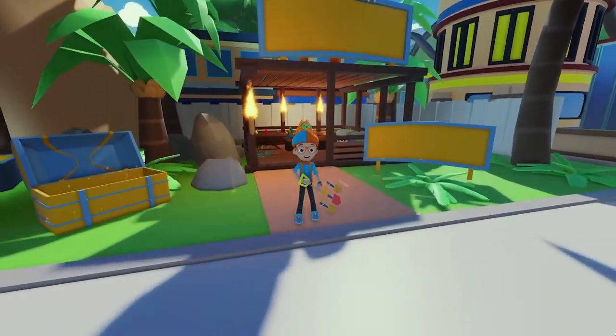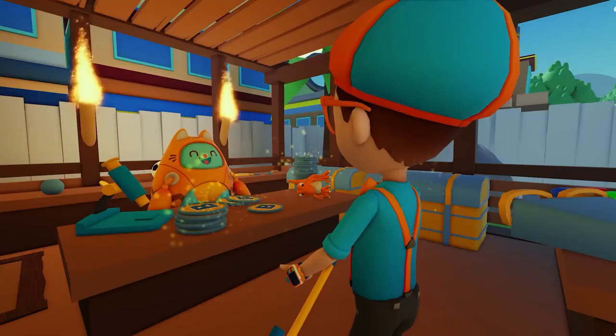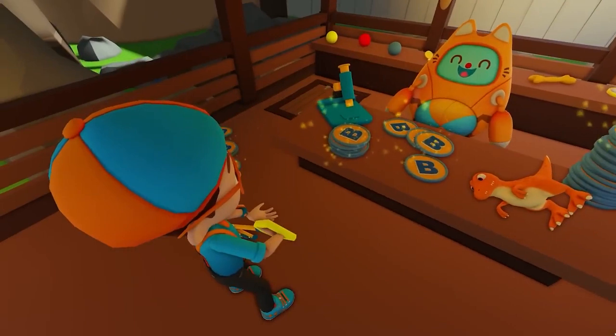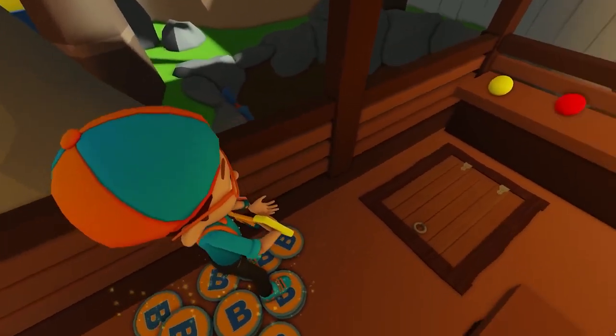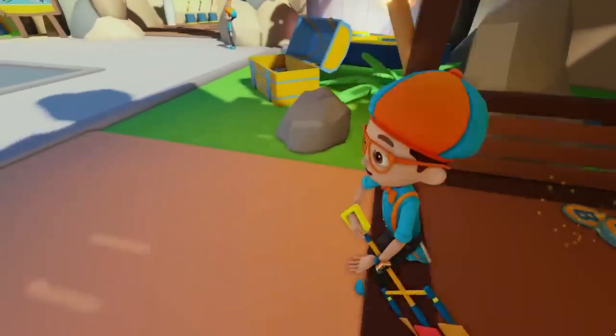Here we are at the treasure shack. Hey, Tabs, do you know where I could find the key to the treasure chest? What's that, Tabs? There's a secret room under the treasure shack? All right, let's go find it. Yeah! Thanks, Tabs. You're the best!